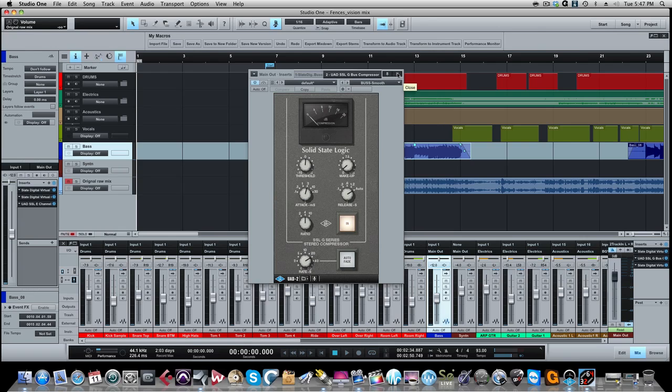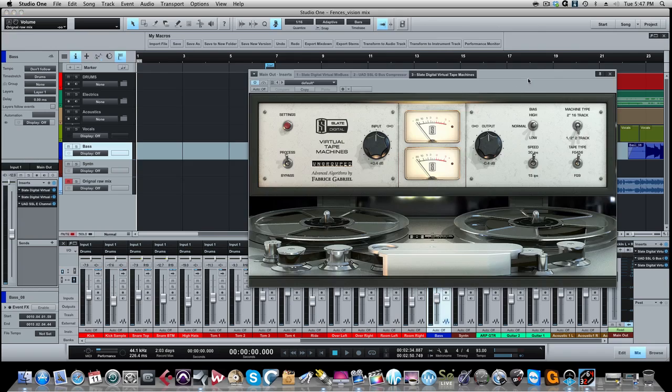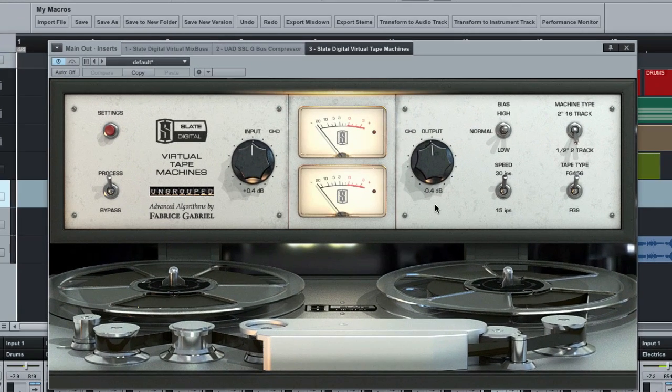That's my second plugin in the chain. And then lastly, I mix out to another Slate Digital plugin called the Virtual Tape Machines. And this, again, if you're looking for that analog vintage kind of a sound, this is another wonderful plugin. I think, again, Presonus's Softube kind of emulates tape, I believe. Universal Audio makes tape plugins. Waves makes tape plugins. There's lots of companies that make them. I like this, and I've used all of them. I've had the Universal Audio stuff, which is far more expensive than this plugin, and I've used the Waves stuff. I like this particular tape machine better for a couple of reasons.